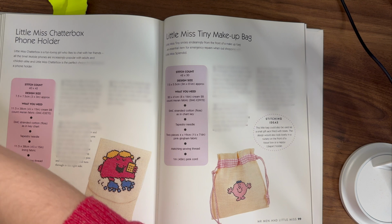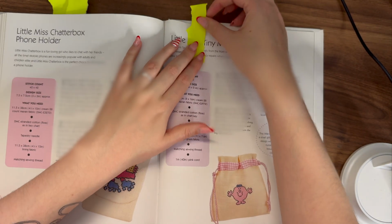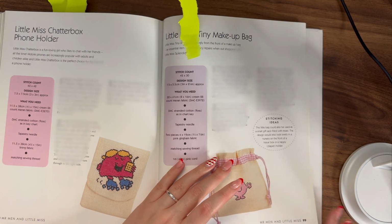I might make that because I'm getting really into my sewing nowadays, so something like that seems really easy and cute to make.